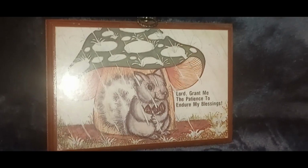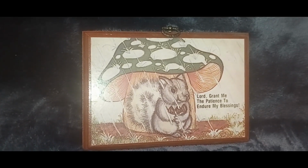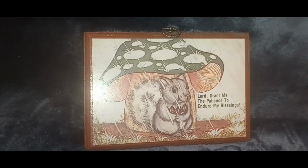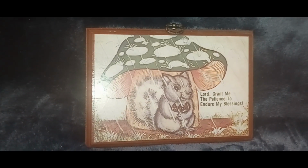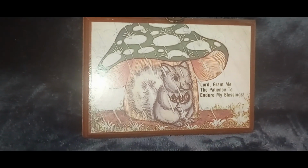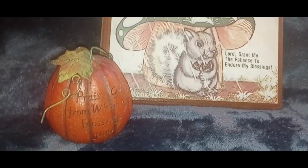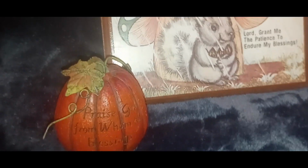So that was what we got the first time my husband and I went to a local one. Then this weekend we went down into Texas, which you just saw earlier, where we went to the Denison Dam and out to eat, and then to that Goodwill. I only got a couple of things. I got this little pumpkin. It's so hot right now, but fall's almost upon us. And it says, "Praise God from whom all blessings flow." I thought those two go neat together.